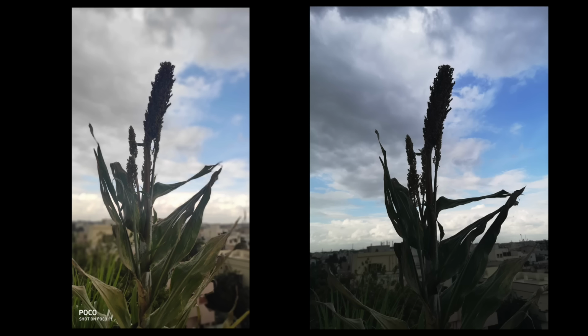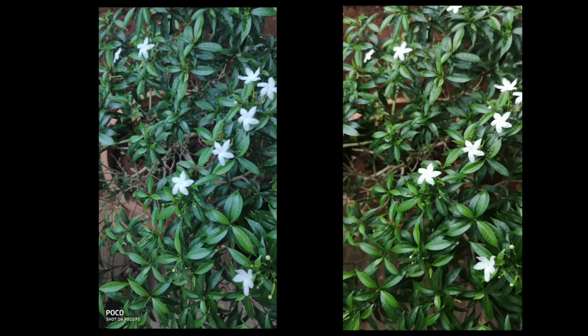Here is the portrait image of a plant. Poco F1 had a little brighter image than P20 Pro, but in terms of portrait effect, both did pretty well. Here the Poco F1 tends towards a slightly cooler tone, but P20 Pro is close to natural colors. And the detail and sharpness of the P20 Pro pic is really good.